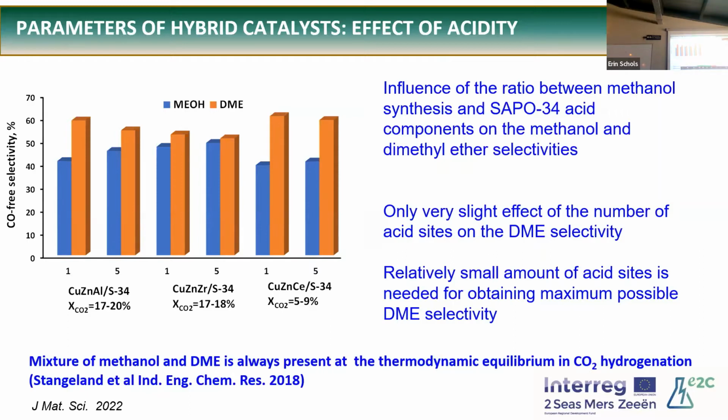And what happens actually? We thought that acidity plays a major role. Apparently not. Apparently you need some acid sites, but the amount of acid sites is not very important for dehydration, because in this case we are to a significant extent limited by thermodynamic limitation. If we change the ratio between the methanol synthesis component and the acid component, we can increase the selectivity to dimethyl ether only slightly. So when we don't have acid sites, we don't have dimethyl ether. When we have only a small amount of acid sites, we produce dimethyl ether. However, as I said, because of thermodynamic limitation, we cannot obtain only dimethyl ether from CO2. Under these conditions, we always have some amount of methanol.